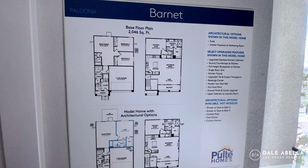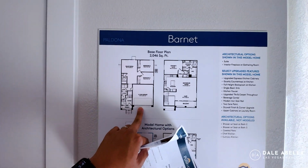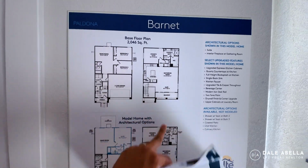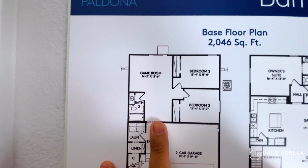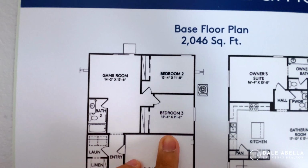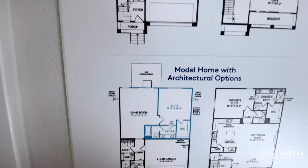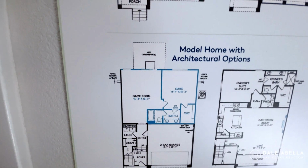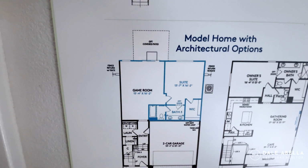So here, guys, I don't know if you want to pause it right here. This is the standard floor plan. This is downstairs and this is upstairs, okay? As you can see, originally, you're going to get a game room. You'll have 2 bedrooms, which is going to be close to about 12 by 4 by 11, okay? Or you could upgrade it to the large suite and then have the full bath and the walk-in closet there.